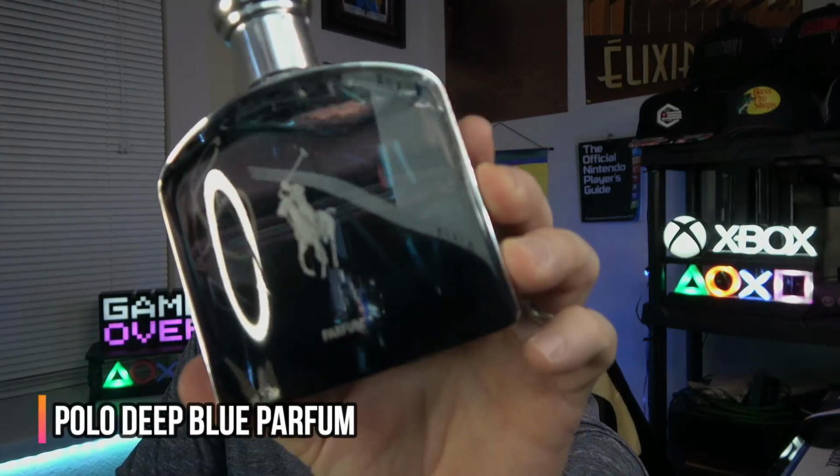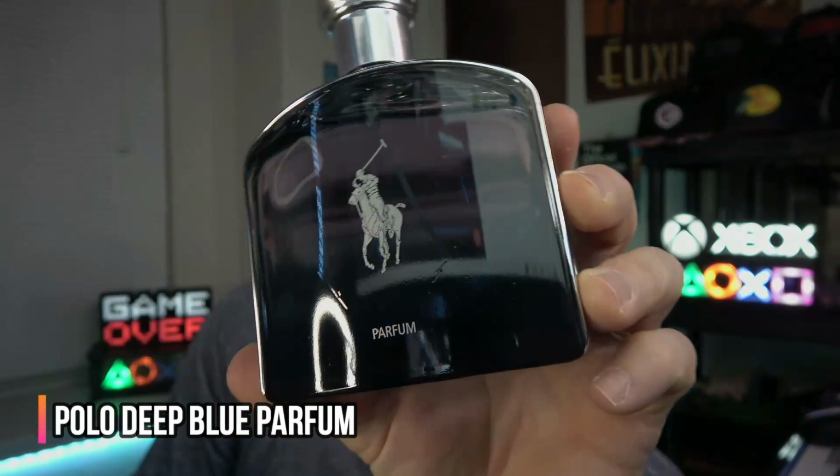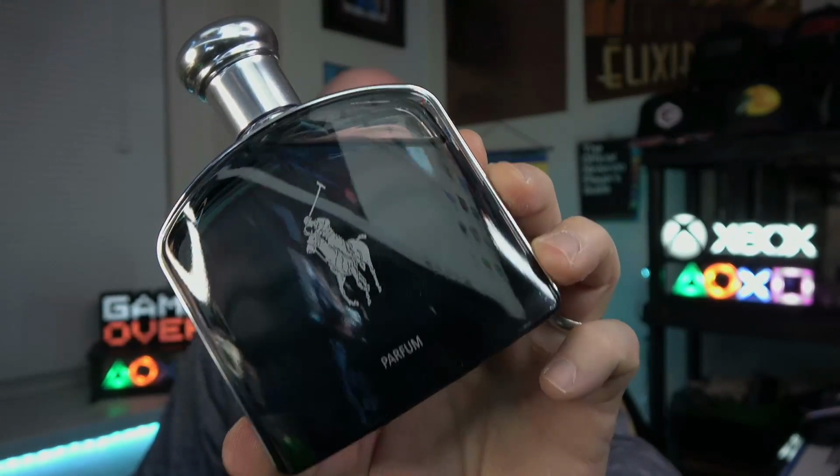We're talking about Polo Deep Blue Parfum. 2020 release, great performer, 8 to 10 hours in longevity on my skin. This is the best performing version of Polo Blue for me personally. It's pretty loud in the first 2 hours.